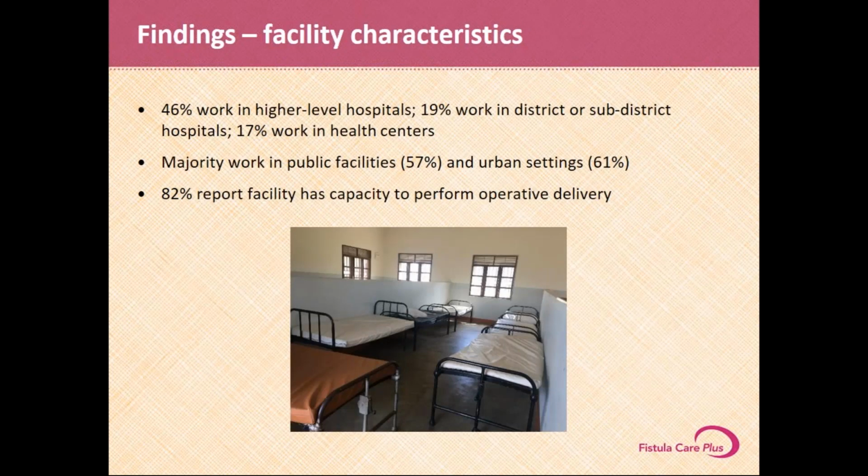Nearly half of the respondents report working at referral, regional, academic, or national hospitals, followed by 19% who work at sub-district or district hospitals, and 17% who work at health centers. A large percentage work at public facilities, as well as facilities located in urban areas. And most reported that their facility has the capacity to perform operative delivery.